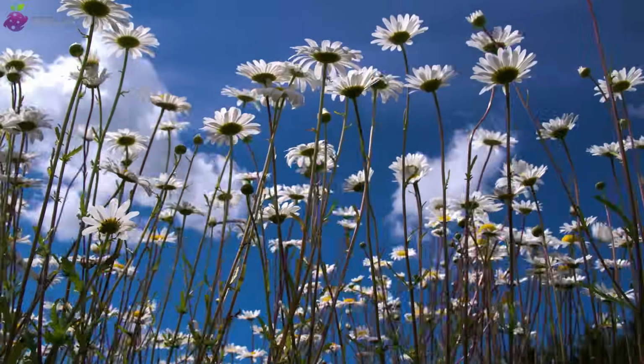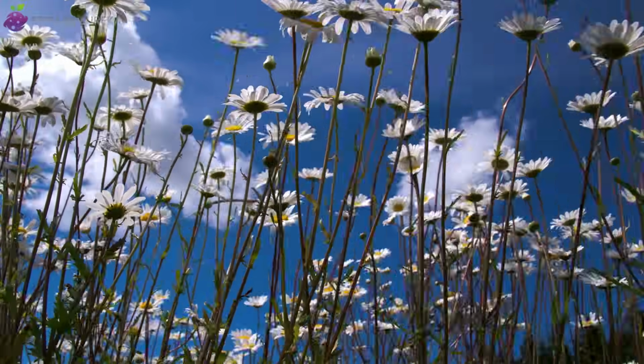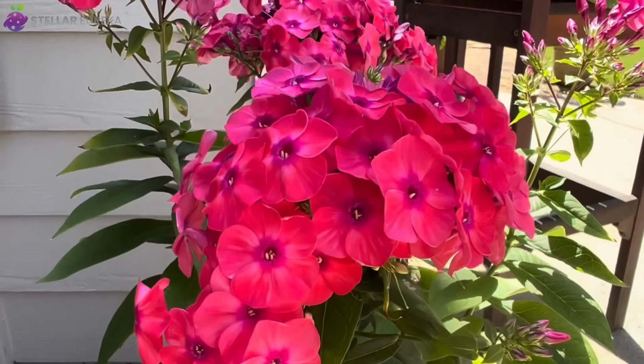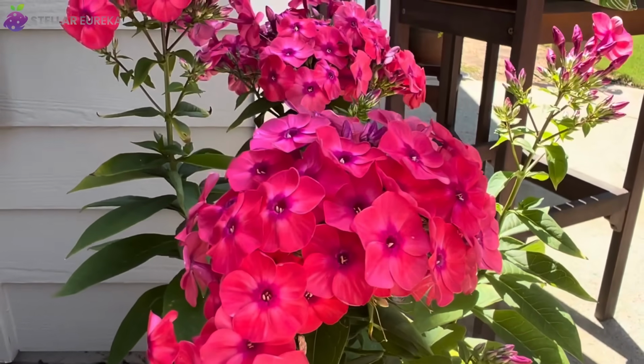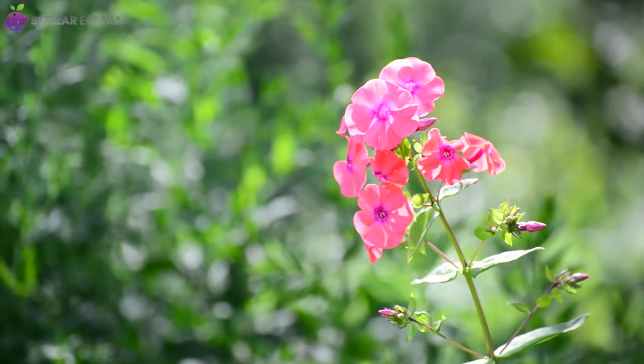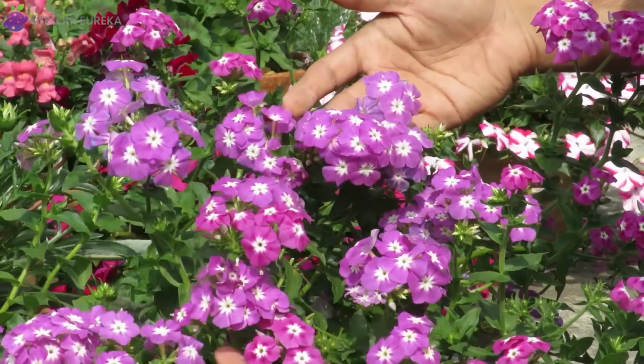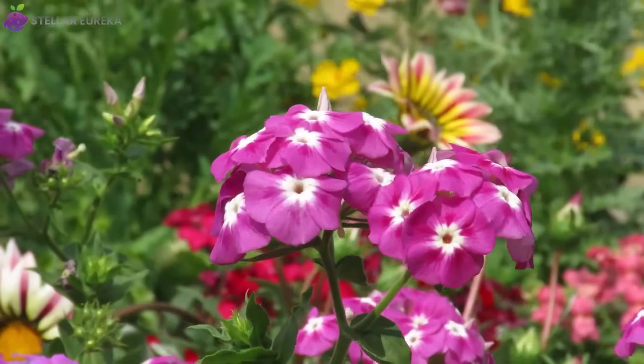From a tiny bloom that signals the arrival of spring to a towering floral display that dominates summer, our next flower brings a burst of fiery color and fragrance to the garden. Garden Phlox. Standing tall and covered in a sea of colorful blooms, garden phlox is the summer showstopper that turns any garden into a painter's palette.